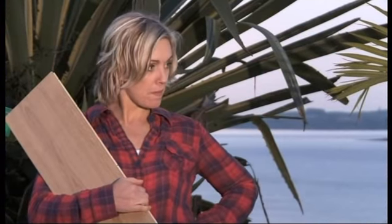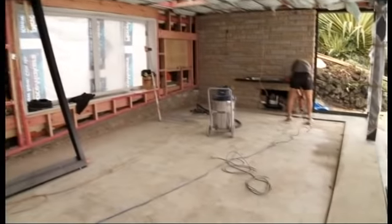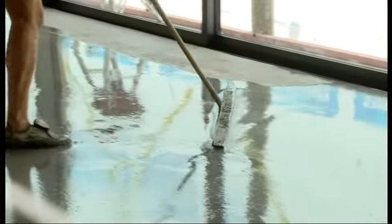I'm saying tiles is the best option, mainly because of the substrate that we've got inside. So easy, difficult, actually on the extreme end of difficult. Don't care, I want timber. And Mike was not wrong. The underfloor preparation was going to be technical and tricky.